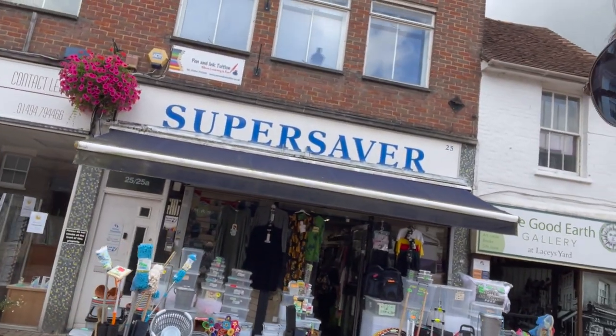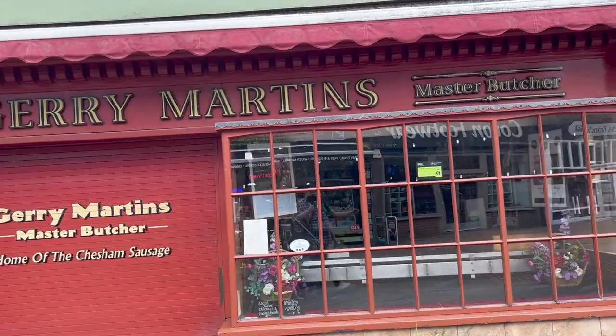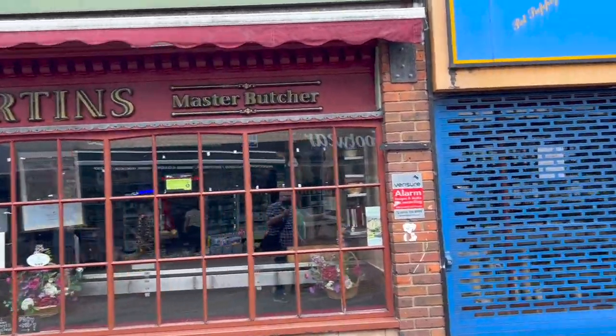Super Saver, sorry, can't get it out right. Supermarket type of place. And then there's some independent places, and some places that we know and love, such as Costa. Oh look, they've got a master butcher, but do they also have a master baker? I hope so.